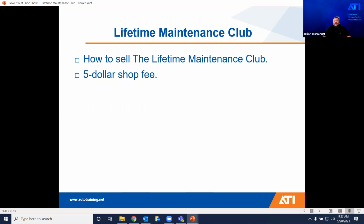The $5 shop fee. This is key and critical. If there's not a fee in association with it, then they won't buy anything else ever. I mean, it's free, and anything that's free, you're not going to get money out of something that's free. So have the $5 shop fee, service fee, whatever you want to call it, in association with this bad boy, because if you don't, it will explode in your face.